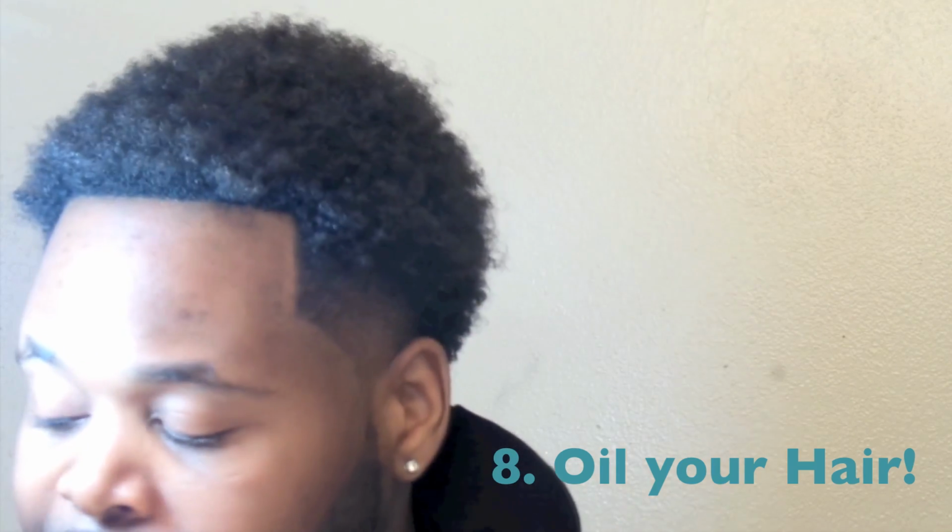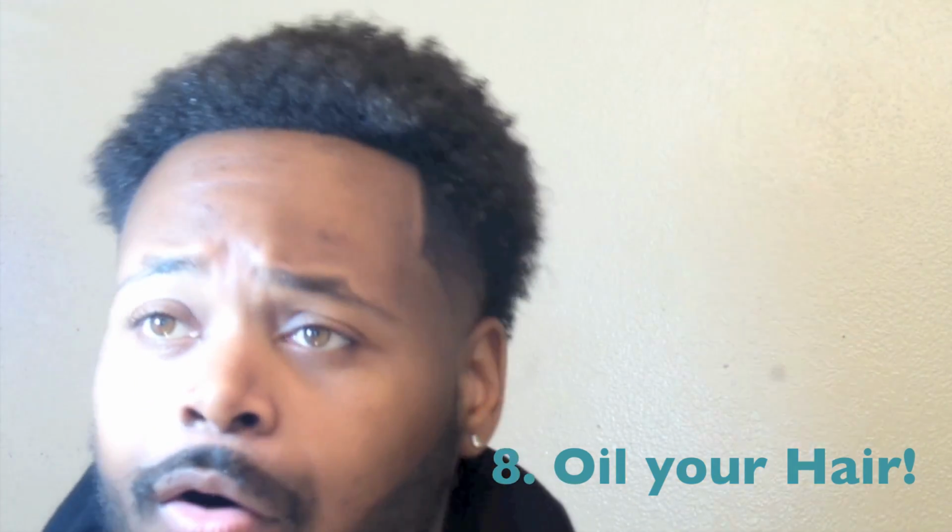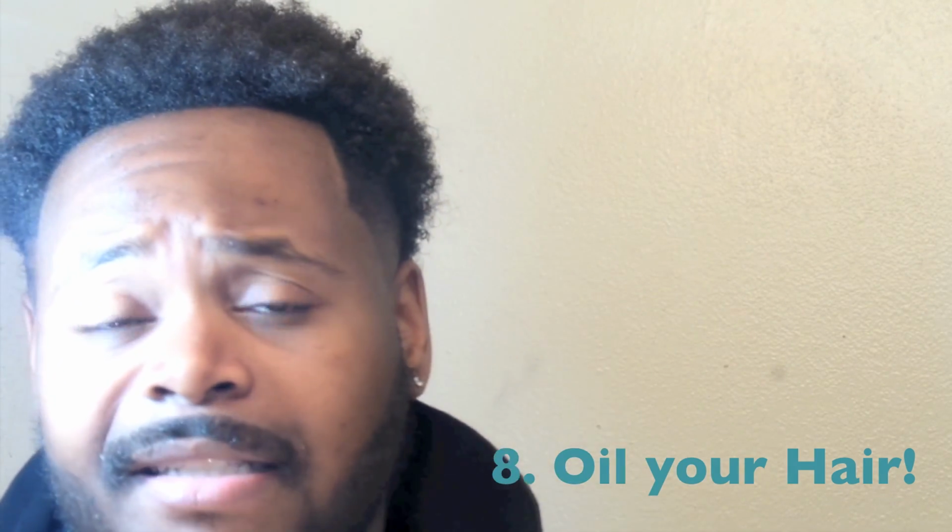Oils are essential. I use olive oil, coconut oil, black castor oil. I use different types of oils like that to actually treat my hair, a hot oil treatment as well. So you definitely want to apply that to your hair and see which one works for you, because different hair types need different things like that as well.